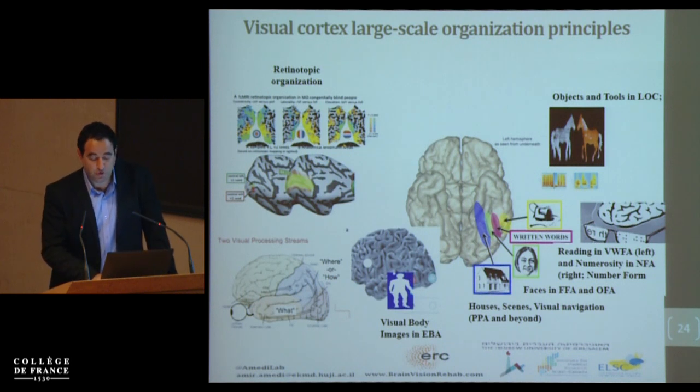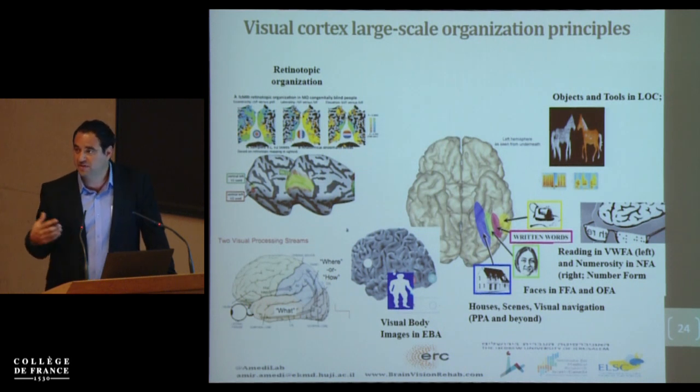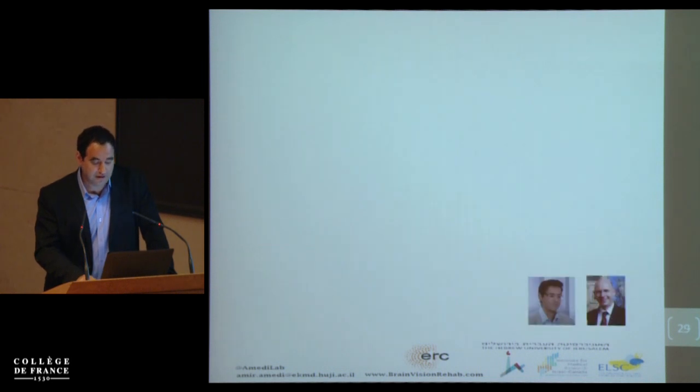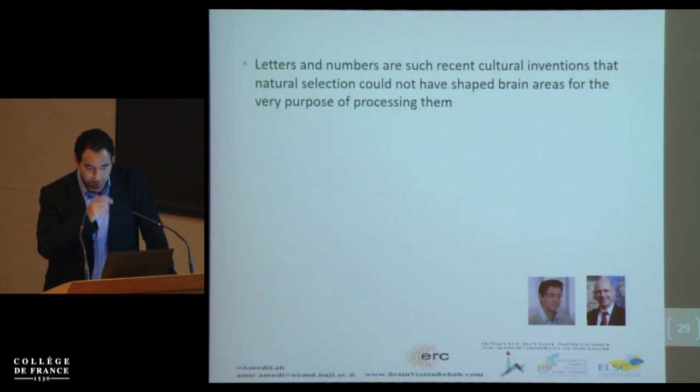So far we talked about the general processing of the visual cortex and of the two streams, and now let's move to these areas that show specializations. I'm going to start with the reading of letters and numerical symbols in the left and right visual word form and visual number form area. These areas were initially, as I said, reported by Laurent Cohen and Stanislas Dehaene.